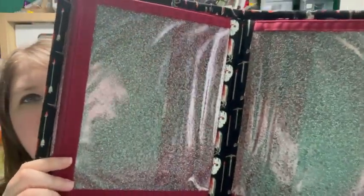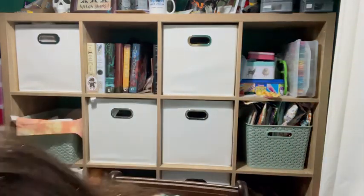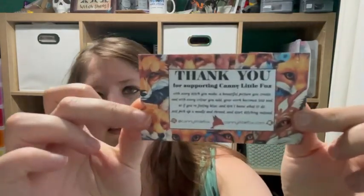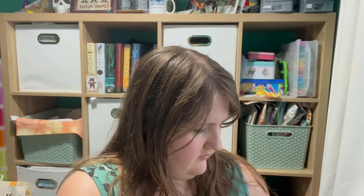And just look at the sparkly Aida sparkly vinyl. I absolutely love that. So that is from Canny Little Fox. And yes, I dropped, one second. Oh, everything is going to shit. Yes, there is her business card, Canny Little Fox. I love her project bags, they're really well made. So, yes. I'm going to stick that in there so I don't forget it.